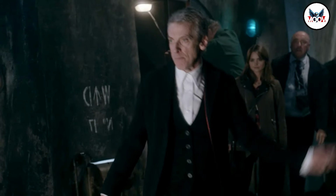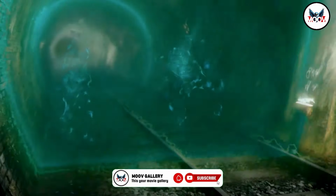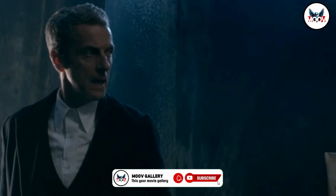He then takes out his weapon and launches an attack on the monster.